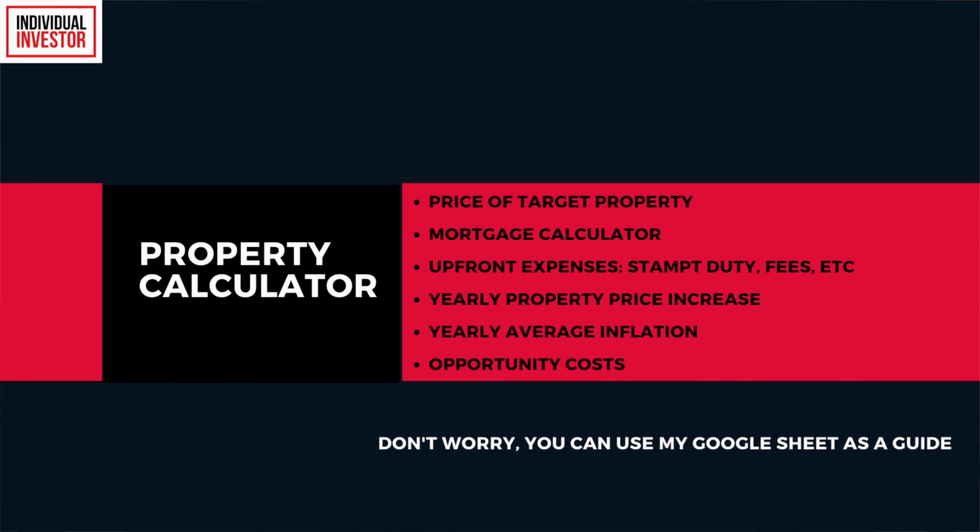All right, let's start first by gathering the data that we need for our analysis. The first one on the list, you're obviously going to need to know the price of the target property, the home or apartment that you want to buy. Secondly, we're going to need a mortgage calculator to understand all the mortgage payments, the interest rate on the mortgage, the total interest that we're going to be paying, and the periods and all of that. We're also going to need the upfront expenses, so the money that you're going to need upfront to buy the property. This is not only the down payment, but also things like the stamp duty tax if you're in the UK, or things like the property tax, depending on your country, and any other fees associated with that.